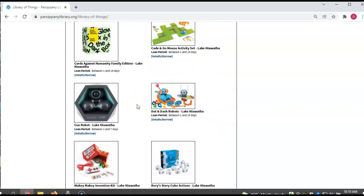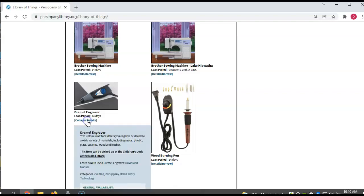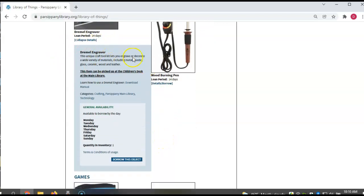Items at the main branch may be reserved for 14 days through our new system. Check here to access the details of your selected item. It will give you the description, including general availability and terms of use.